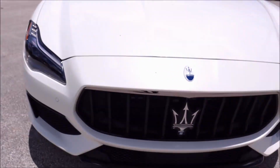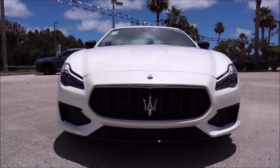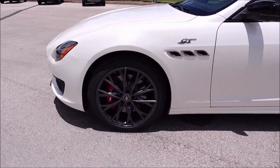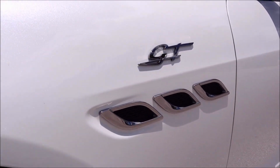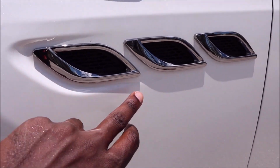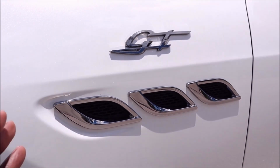We'll step back and look at it from this angle. Yeah, look at that. She looks good. Side profile looks good. Looks even better with the GT badge there and the big portholes that you get on the Quattroporte. Again, versus the Ghibli, which are a lot smaller, you only get the bottom half of this design, and they're more flush to the car, to where these are more prominent and stick out.